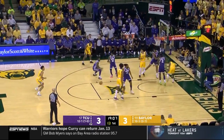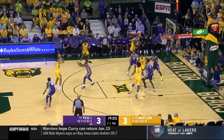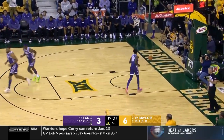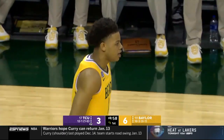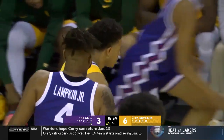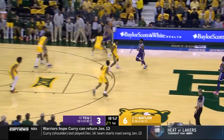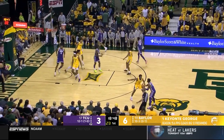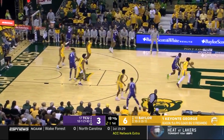Here's Adam Flagler, 10 in gold. Out to George, nice shot fake. Top of the key, and he's 2 for 2. Rich, we saw him Saturday. He got a little bit rattled up in Ames, but we also have seen the maturity all season long, and a great start. This is a critical game for both teams.